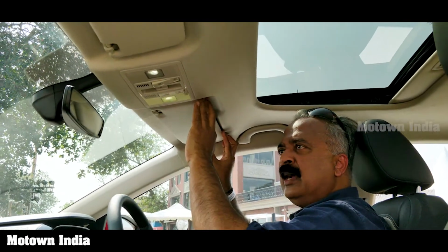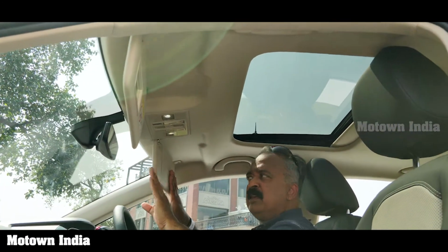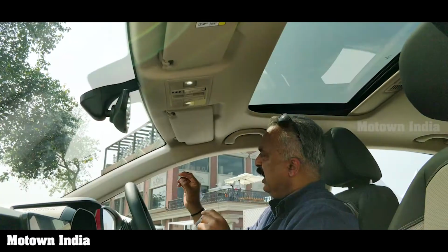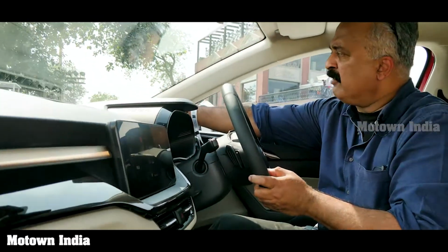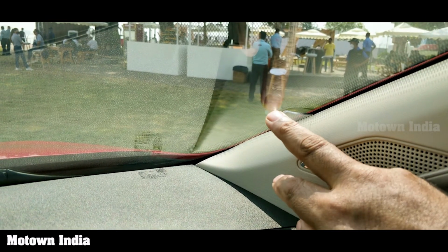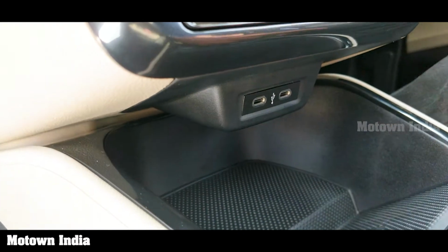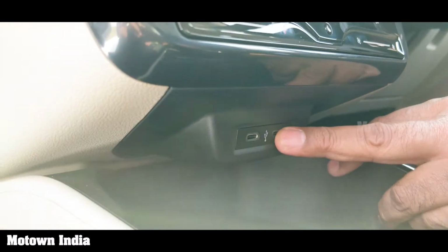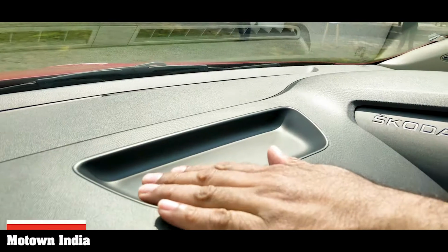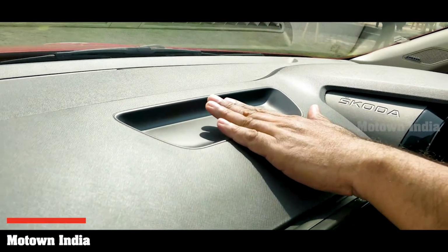Talking about the sun visors, well, the driver doesn't get his vanity mirror. He gets an area for putting in some papers here or some tickets here. And not to miss this corner, you have a ticket holder. This is an ideal place to keep your tickets, especially your parking tickets, etc. Right at this bottom here, you get to see two Type C slots. So today it's a Type C world, so this makes a lot of sense.